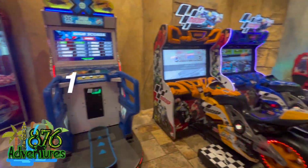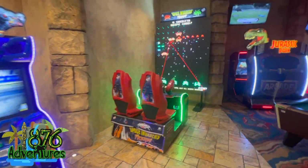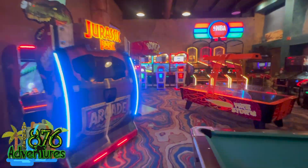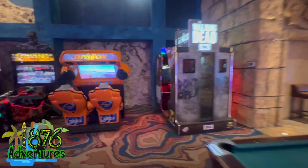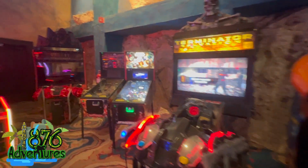The first on the list is Coral Cliff, which is located in Montego Bay, Jamaica, on the Hip Strip, which is now known as Jimmy Cliff Boulevard. It's located right across from Margaritaville. On the outside, it kind of looks like a waterfall, and as you can see, it's pretty much an arcade. To me, it's a kid's paradise.